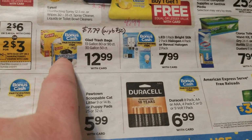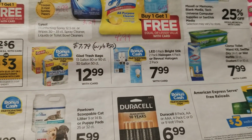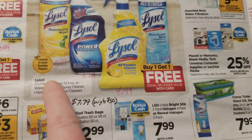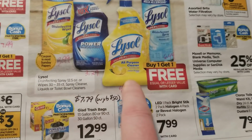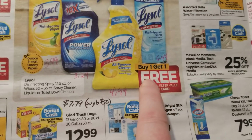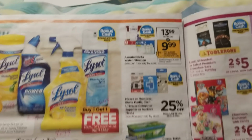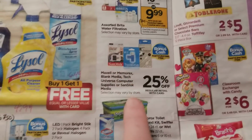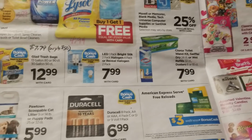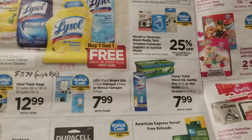These large boxes of Glad trash bags are $12.99. So after you spend the $50, it'd take them down to $7.79. Lysol products, it says some coupons coming. You might already have some coupons, like tear pads or something like that. These prices are the shelf prices in pink here. They're buy one, get one free. So there's potential for some good deals there also. Brita Pitcher's got a coupon coming. There's some electronic stuff. Swiffer, not included in bonus cash. See, it does not have the thing.